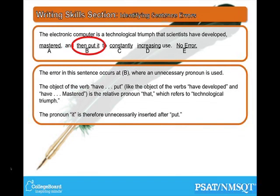The error in this sentence occurs at B, where an unnecessary pronoun is used. The object of the verb have put, like the object of verbs have developed and have mastered, is the relative pronoun that, which refers to technological triumph. The pronoun it is therefore unnecessarily inserted after put.